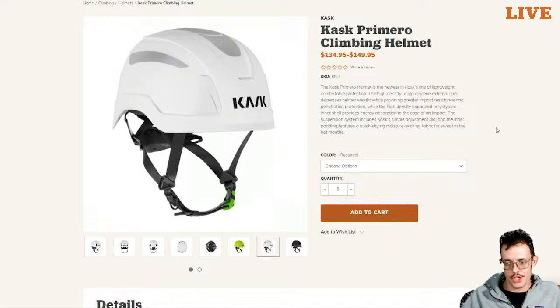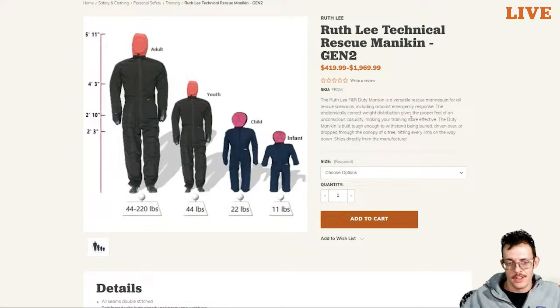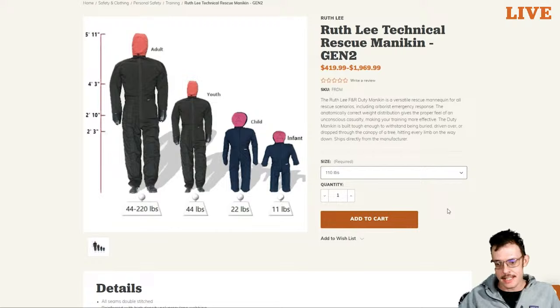And then the last thing that we're nuts about. Before you think we're crazy, we sell a ton of these, believe it or not. People keep buying them. These are technically weight accurate mannequins, and they're durable, and they're really serious. They're extremely expensive, but professional rescue operations, SAR, and firefighters are the people buying these things. If you are doing an aerial rescue every year and you want to make an investment in something that's definitely going to last, you can check that out. We do drop ship these. It'll take a minute, but the Ruthly Technical Rescue Mannequin Gen 2 is a super cool item.